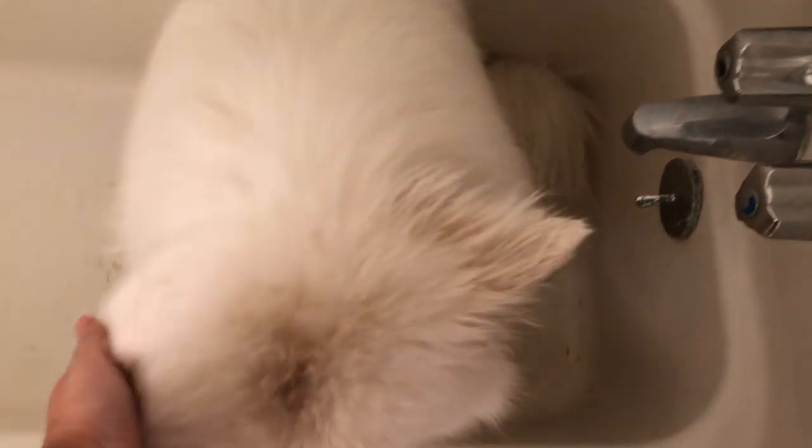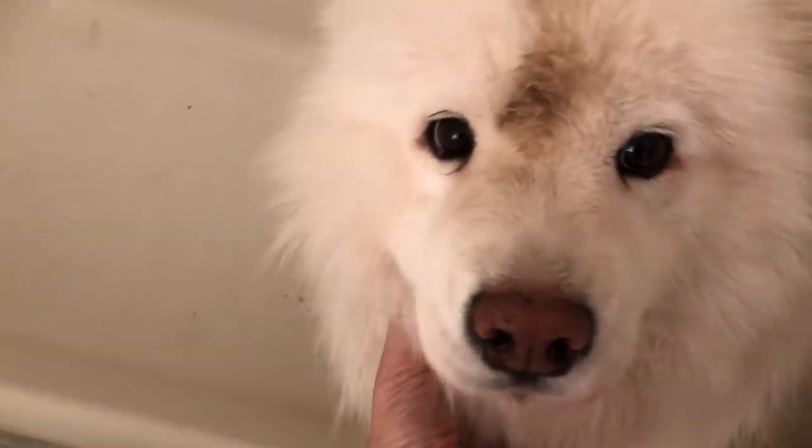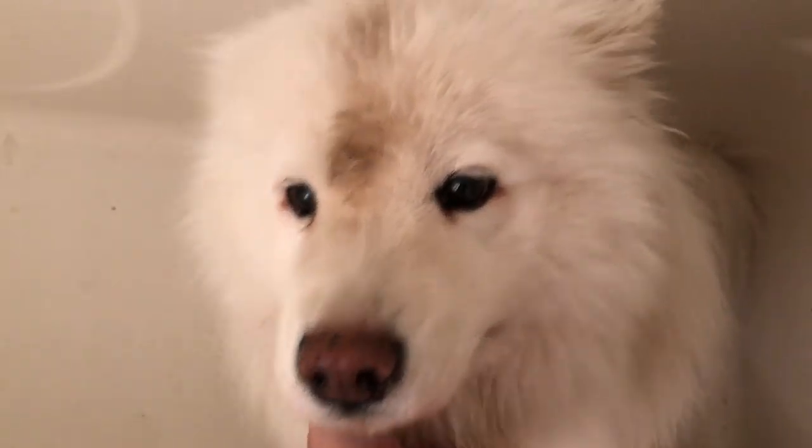I also like that this has full doors. Tinkerbell's like, what is going on? But that makes things easier as well. Look at all of this mud you're already getting in there. Aren't you excited for a bath?